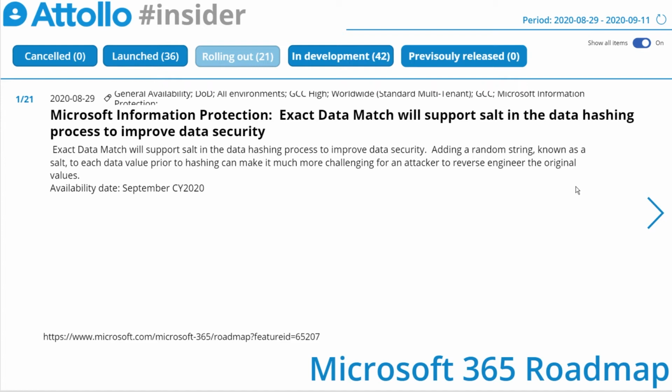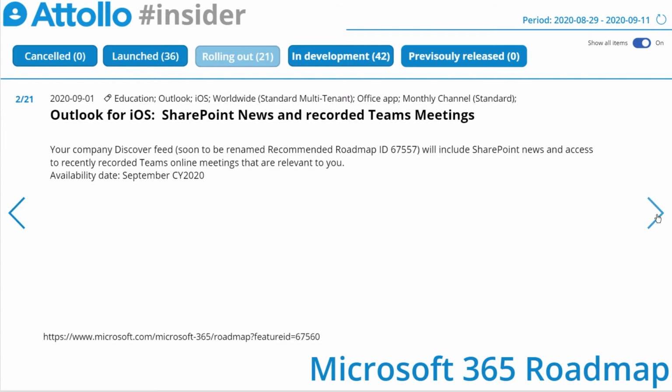So for Microsoft Information Protection, Exact Data Match will support SALT in the data hashing process to improve data security. So this is good, so that you can actually bring your own keys and set your own encryption salts. So even Microsoft then can't have access to your data. So they're doing a lot of great work in protecting our data for us.